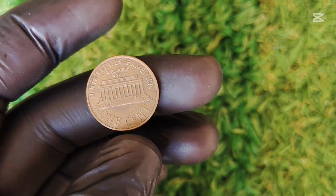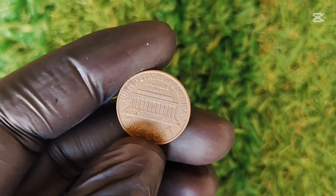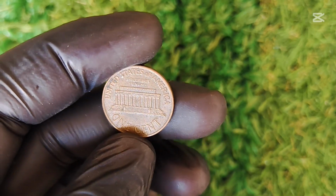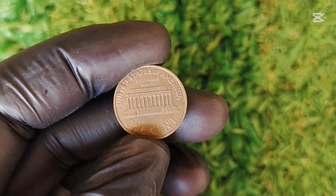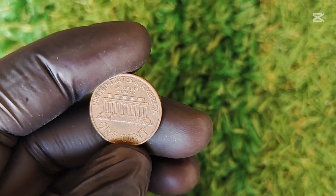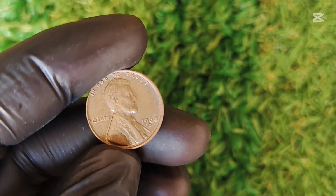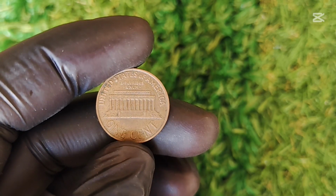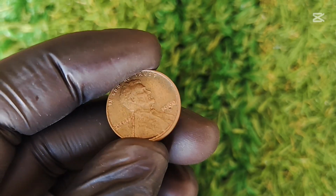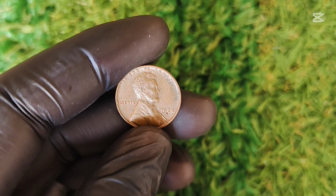There are a few key reasons why this coin is so valuable. Rarity. Only a small number of these coins exist, making them a must-have for serious collectors. Minting error appeal. Coin errors add a unique aspect to any collection, and the D mint mark is one of the most famous errors ever. Historical significance. As one of the last Lincoln pennies of that era with a major variety, it holds historical importance. Condition sensitivity. Higher grade coins with full mint luster are incredibly hard to find, driving up their value.